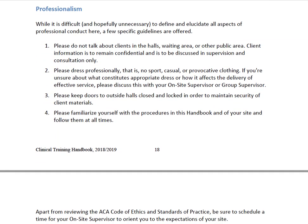Let's talk about professionalism. While it is difficult and hopefully unnecessary to define and elucidate all aspects of professional conduct here, a few specific guidelines are offered. 1. Please do not talk about clients in halls, waiting areas, or other public areas. Client information is to remain confidential and is to be discussed in supervision and consultation only.